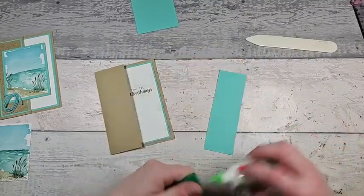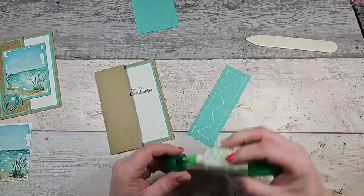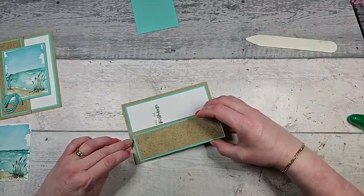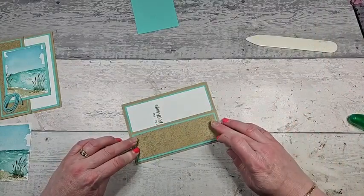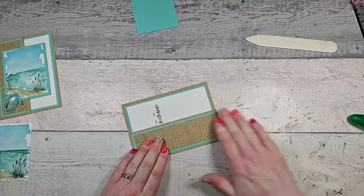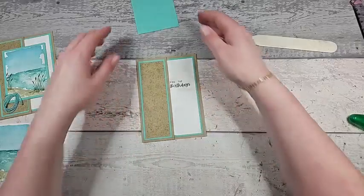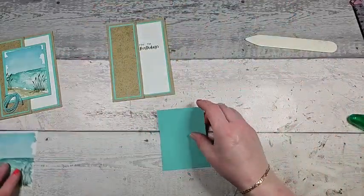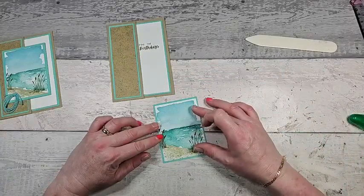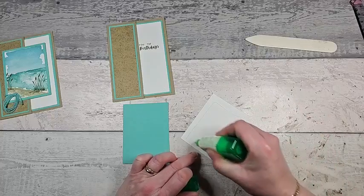There we go. And then we'll pop that on the side. Like so. Okay. And then we have this piece, which the image will go on there. So glue again. No dimensionals this week.